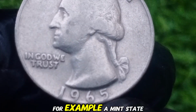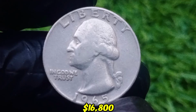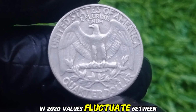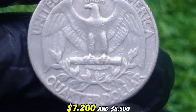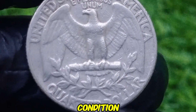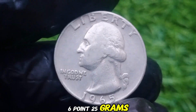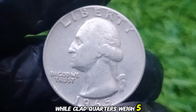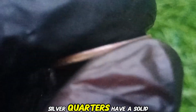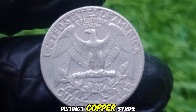For example, a Mint State 62 silver transitional quarter sold for $16,800 in 2020. Values fluctuate between $7,200 and $8,500 for other specimens in excellent condition. Weight check: silver quarters weigh 6.25 grams, while clad quarters weigh 5.67 grams. Edge inspection: silver quarters have a solid silver edge, whereas clad coins show a distinct copper stripe.